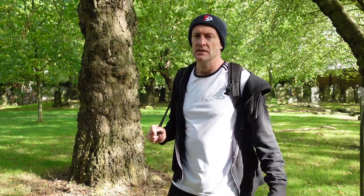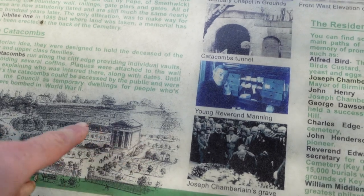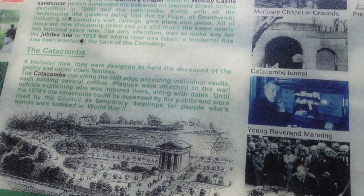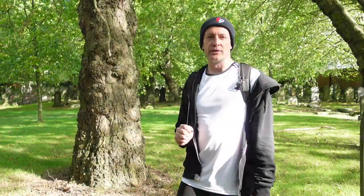So in the Victorian era, this place would have been absolutely immaculately looked after. It would have been a place to have been seen. On a Sunday, people would have come here in their Sunday best, and it would have been packed full of people promenading around. Has more of an overgrown, kind of abandoned feel to it these days.